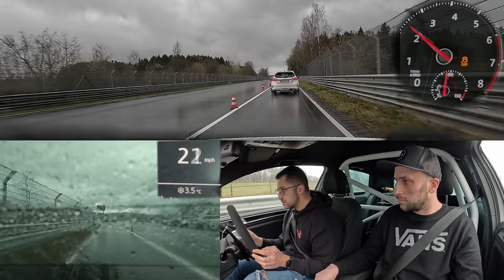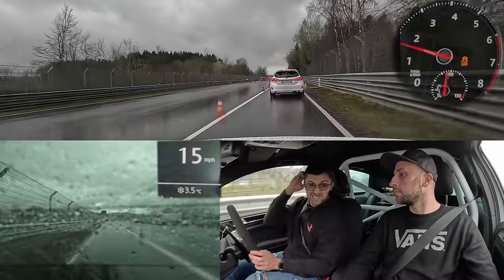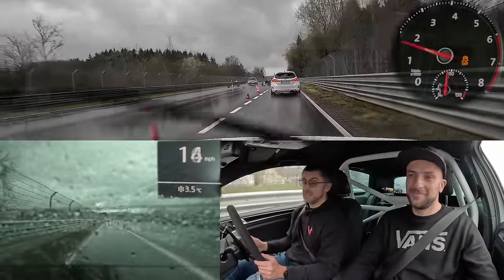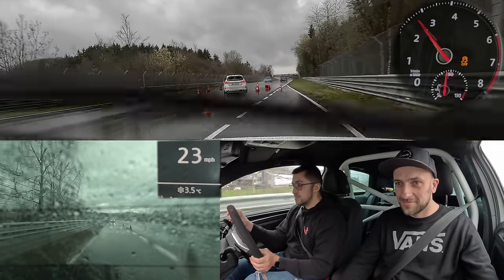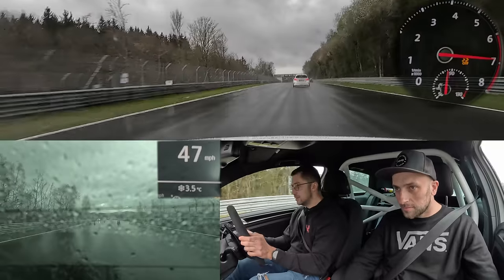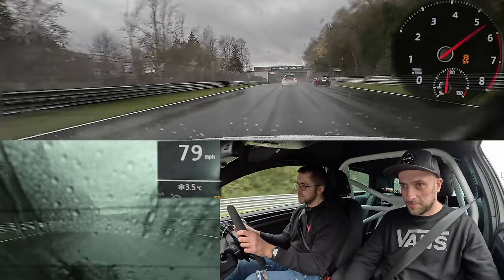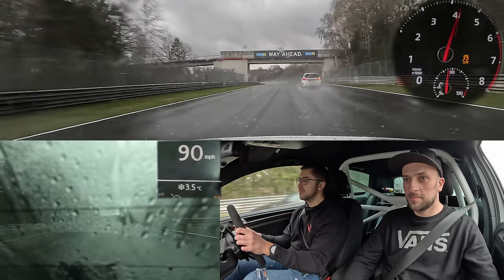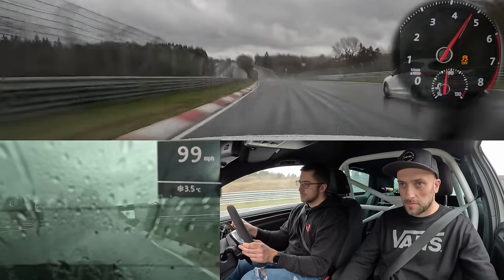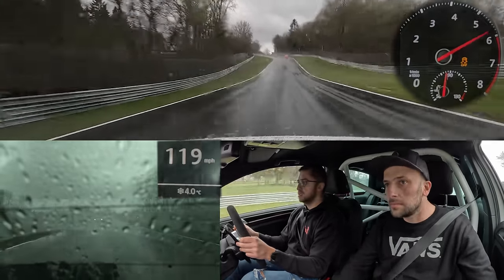All right, made it onto the track. Everything is off. It's not the smartest idea in 3.5 degrees temperature and occasional snow and hail, but we'll be cautious. Oh yeah, those temperatures up in the tires. What tires were you on?